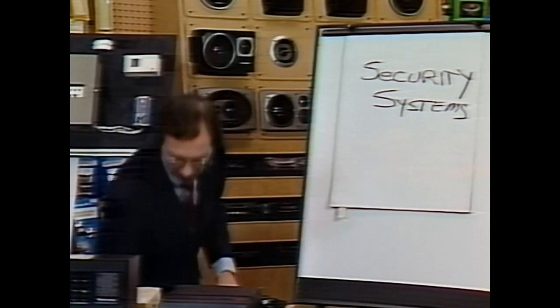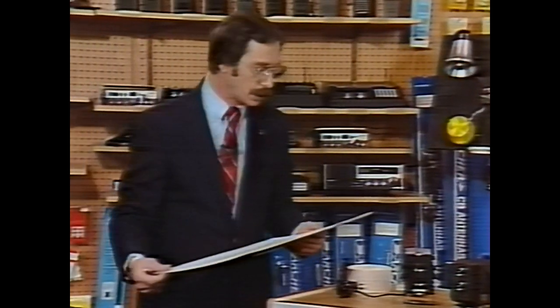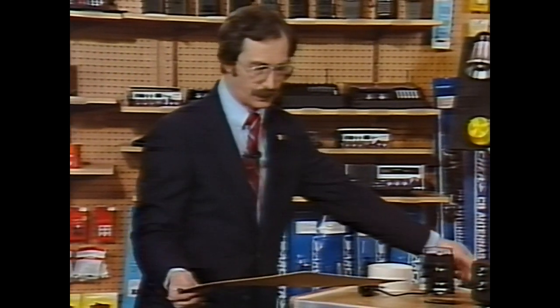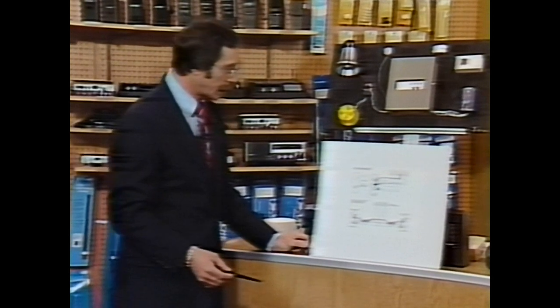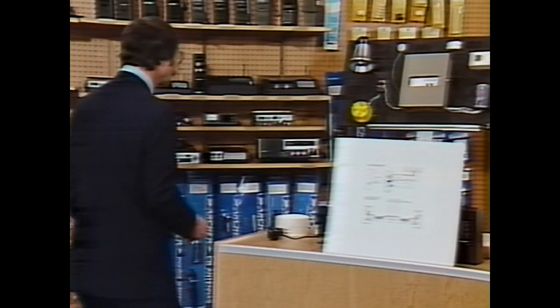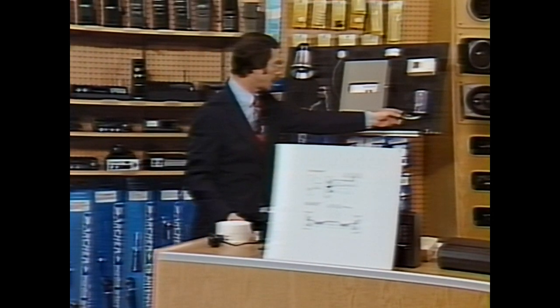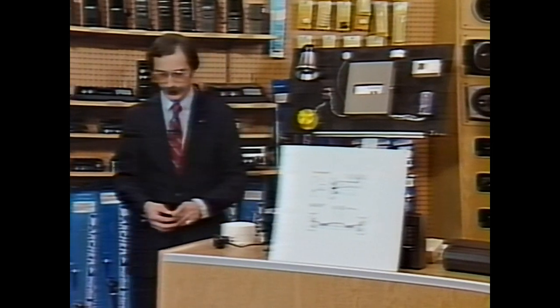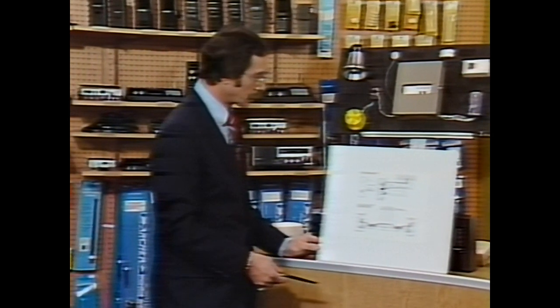In addition to doing that, there are many other things we can do with the panel. One of the things we can do with the panel is arming and disarming. And we can do that in a number of ways. We can do that at the panel if we had a key switch here. We can also do it with a remote key switch, as you note here, which would be external if we were using our instant loop.